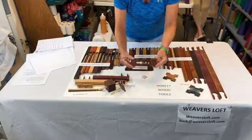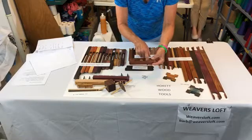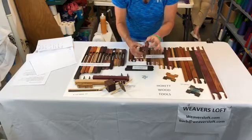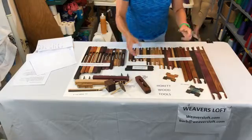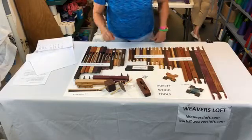This is leaf stick holders, so when you go to warp your loom, you're able to put your leaf sticks through the holes, whether you're using a round dowel or a square, they should fit through here. It's a pair of them, and they go on either side, and your leaf sticks go through, and it just holds them very rigid for you so that they aren't wobbling around on you. And those are now down at $8 a piece.